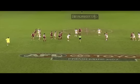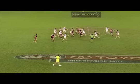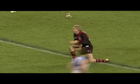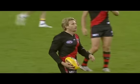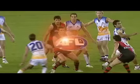Matches to come for the Bombers. Dream time at the G next week against the Tigers, the Swans, the Eagles, and then Port Adelaide. So a couple of tough ones ahead of the Bombers, but James Hird, if he keeps playing the way he's playing, they're going to win a lot more games. Coming in for his 25th disposal, and he's taken 14 marks. Good work from Watson to get it forward.